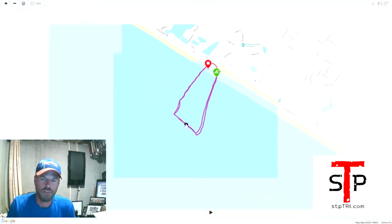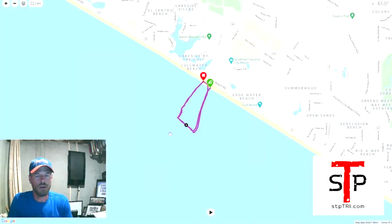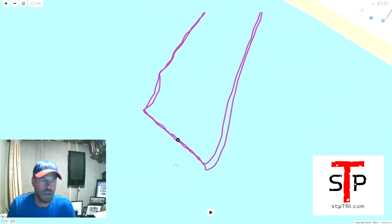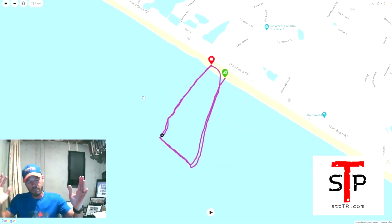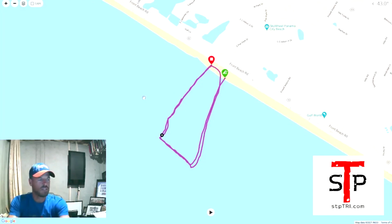Because if you didn't change anything, that current, if you just stood there and treaded water, it would have pushed you to the east, and you would have been going backwards. I believe some people were talking about seeing kayaks and boats and jet skis going backwards in the water because they were just floating along. But anyway, this is my rendition of this swim. So hopefully this helped you out.